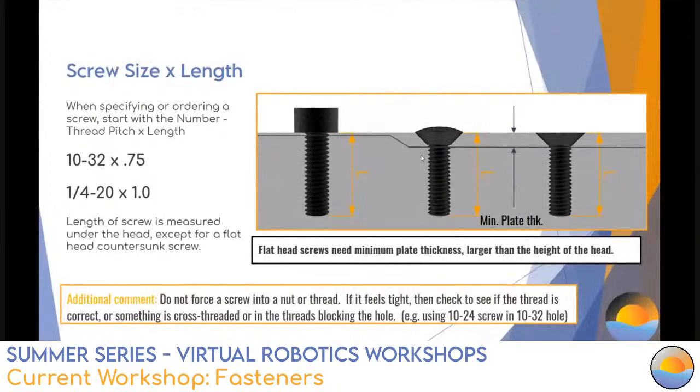What's a little bit different about a flat or countersink screw is that you actually measure it from the top of the head, at the material, to the end of the screw. So really, what's inside the material is the length of the screw. You'd express it like a quarter 30 or 10-32 by 3/4 inch, or 0.75, or quarter 20 by 1 inch.